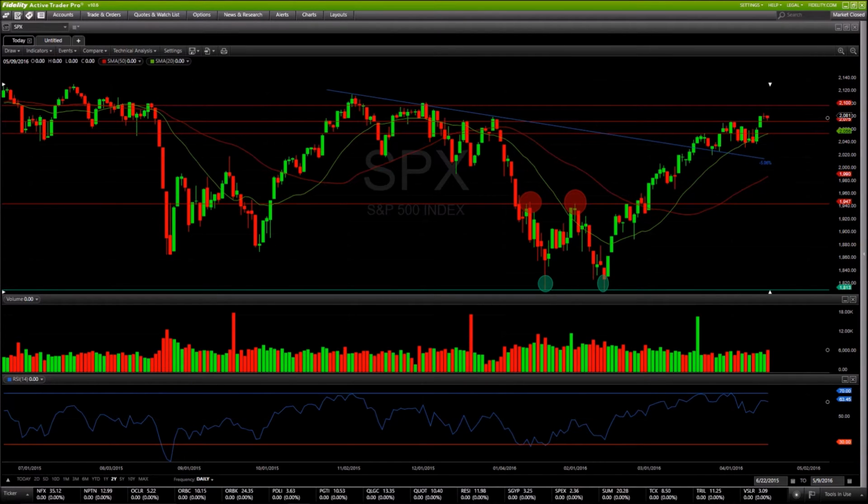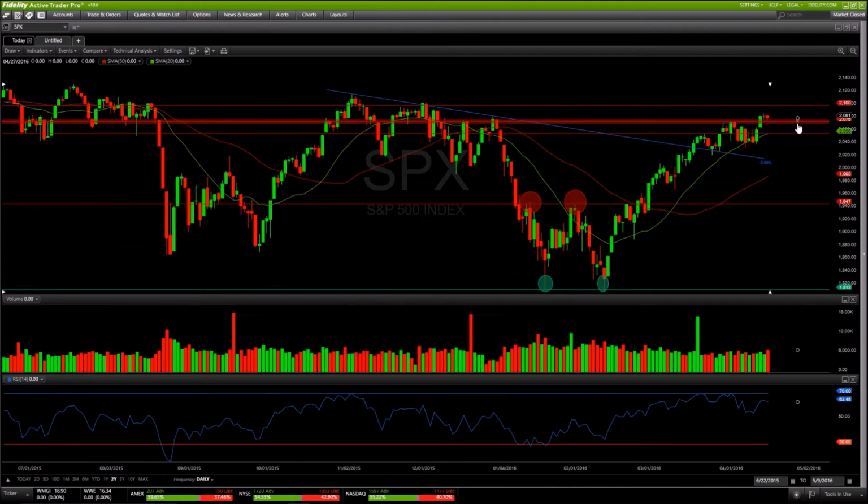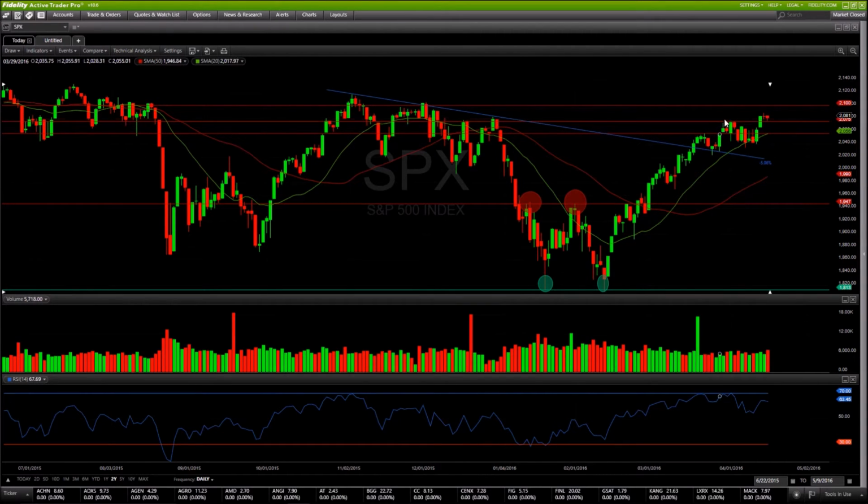Alright guys, welcome back. First up, let's take a look at the SPX. We've made it now back above this 2075 area. In our last update, we talked about that 2075 area and the expected rejection off that substantial resistance area, which we've seen. And then the next important step was one, holding above the downtrend that formed that we just broke above, and two, holding our 20-day moving average as our support area.